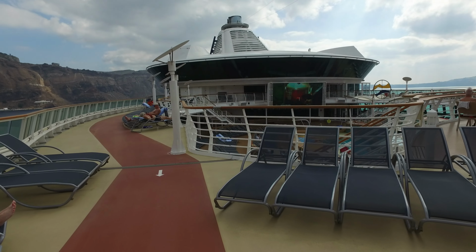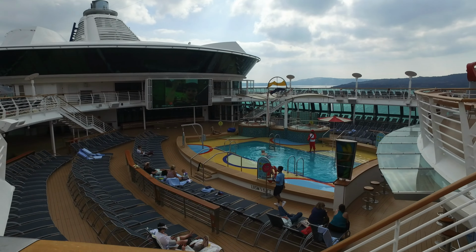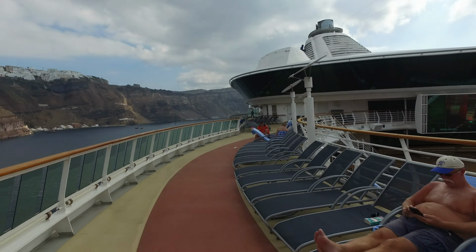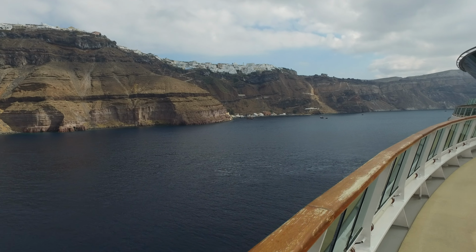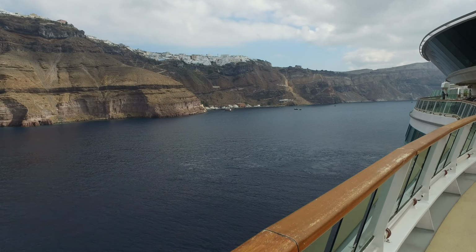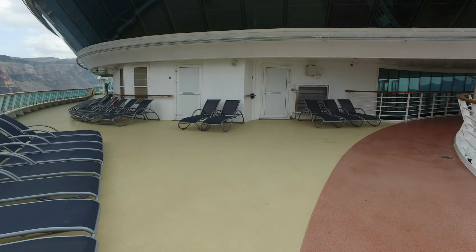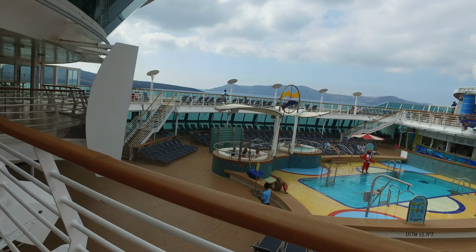Like I said, we're on deck 12. We're going to look down into deck 11. This is the Lido deck, the pool deck. We can also see there's some hot tubs. And once again, the amazing view. Views like this never get old. And then once again, the pool deck.